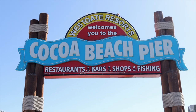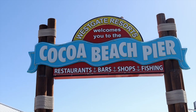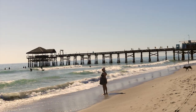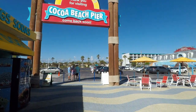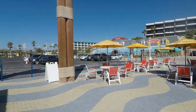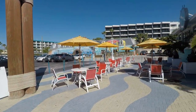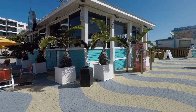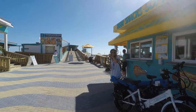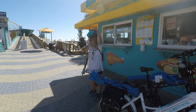Westgate Cocoa Beach Pier is an historic landmark on Florida's Space Coast, and it stretches 800 feet over the Atlantic Ocean. It is home to restaurants, bars, gift shops, and live musical entertainment. In addition to great fishing, the pier offers fishing equipment rentals, beach lifeguards year-round, and some of the absolute best surfing on the East Coast.